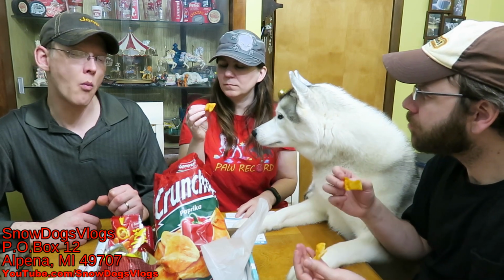This big bag of chips. That looks good. Paprika. Crunch chips paprika by Lorenz. Crunch chips are a line of potato chips by Lorenz, and paprika is the most popular flavor. Crunch chips are made from potatoes grown by Lorenz and are known to be baked in sunflower oil and processed with no artificial flavors.